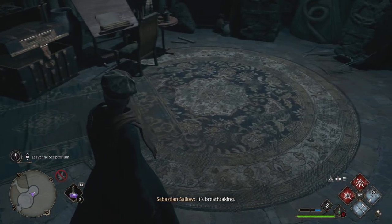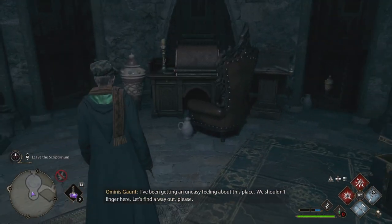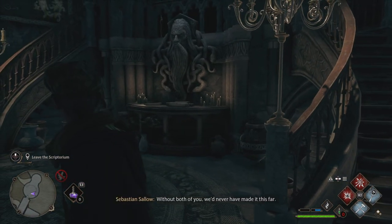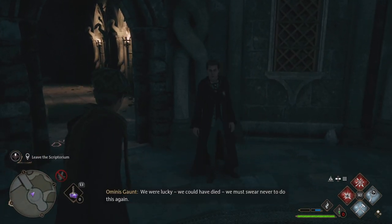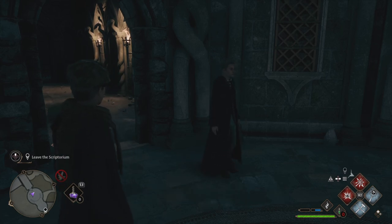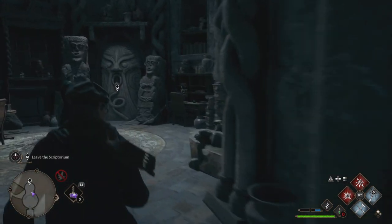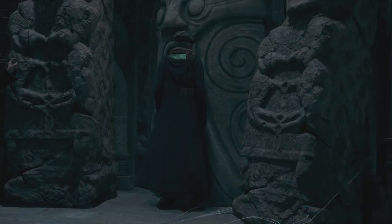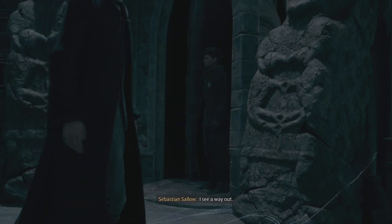It's breathtaking. I've explored everything I can. I don't want to leave, but I owe you, both of you. Without both of you, we'd never have made it this far. We were lucky. We could have died. We must swear never to do this again. Do we leave up here? Okay. Slytherin dungeon. Who's that? Oh, I see a way out. Best news I've heard all day.